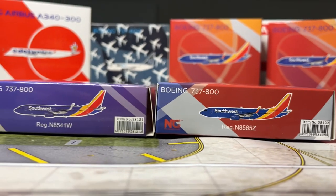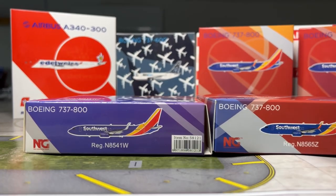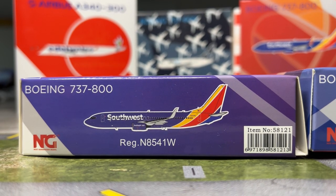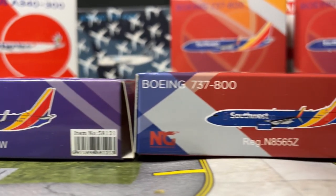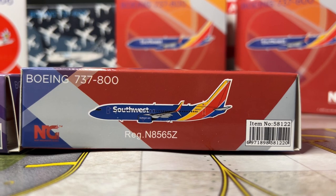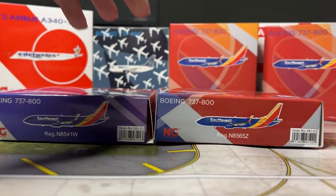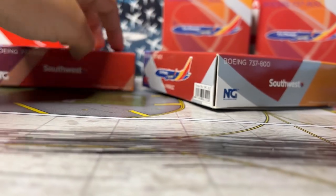Alright, so proceeding on to the bottom of these boxes, we'll just do them all in one. Here at the bottom of the boxes, which look amazing, I love the blue on the bottom of the box. Here's the gray winglet box right here, the item number is 58121. Then here we have the split skimmer version, which the item number is 58122. So great to see Angel Models releasing these beautiful Southwest heart 800s.